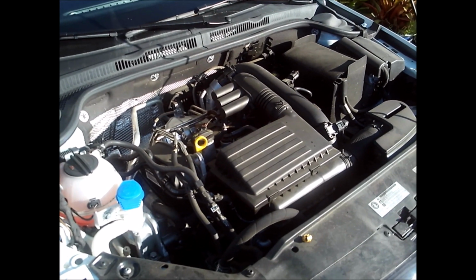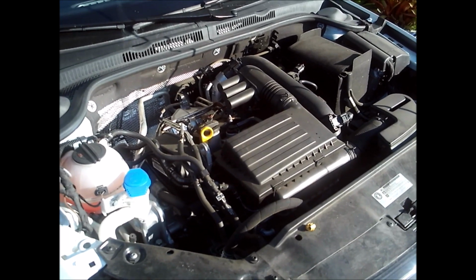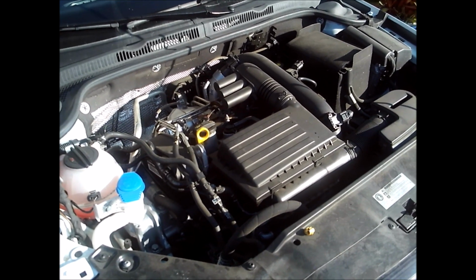Tomorrow's my last day with this car. My sister's coming back from vacation. Drove this for a week and I ended up really liking this car.